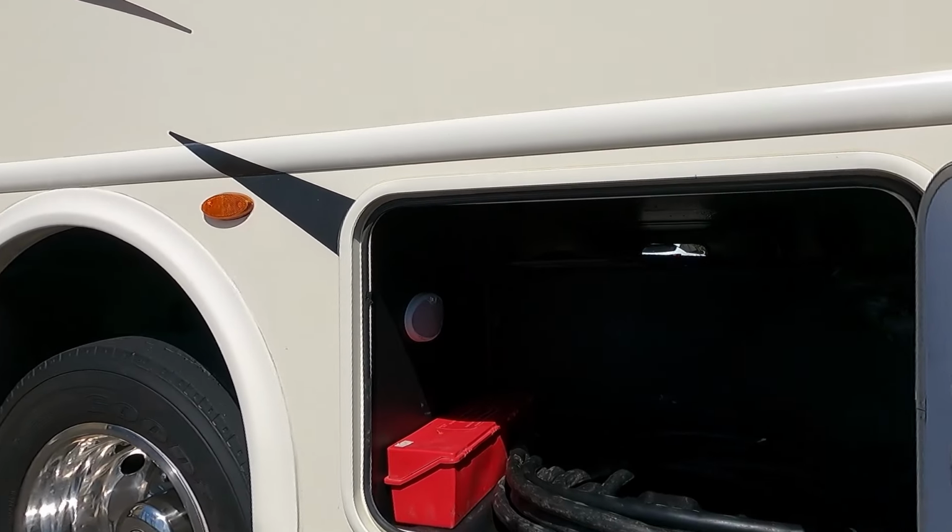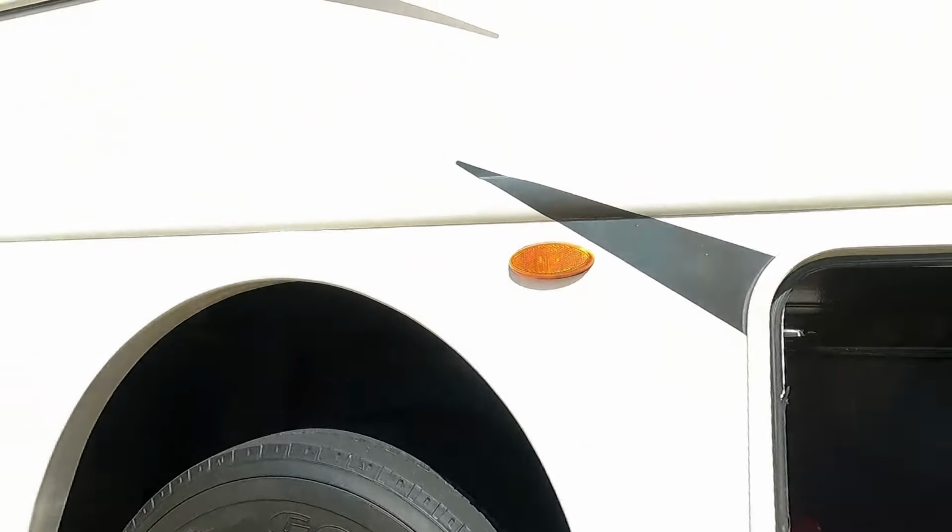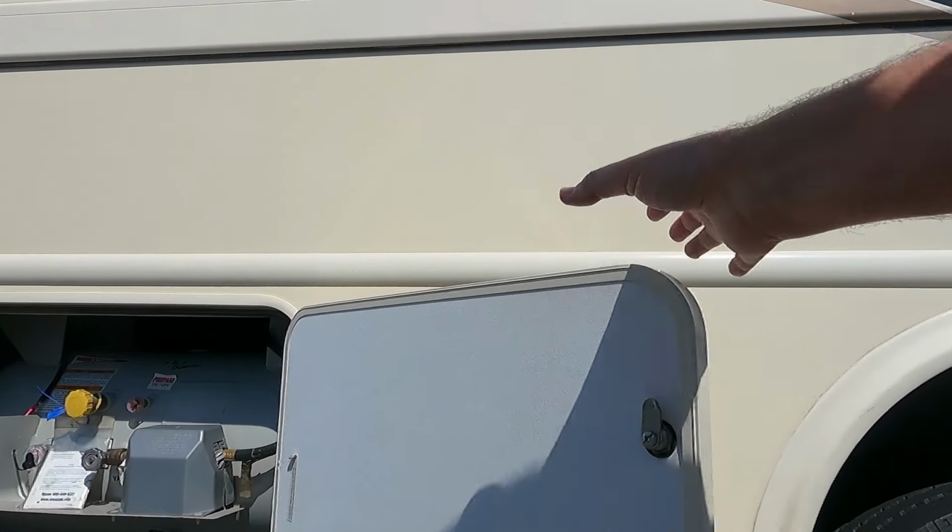This is another compartment. It's split between two. It does have pass through to the other side. You have lights in every compartment. And again, pass through for longer items, maybe folding tables and things like that. This one here is also storage for a storage cubby. These are much larger than on like a C-class motorhome.